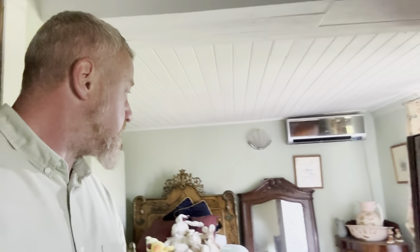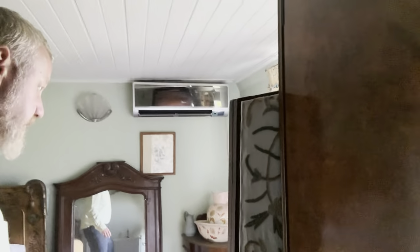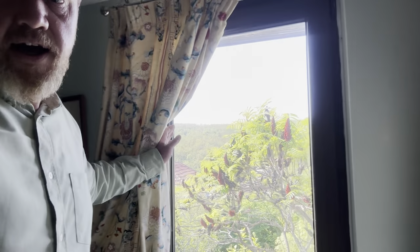Aircon up here, nice touch. Very nice, long, airy room. It's really nice and bright in here. We've got beautiful views over the countryside. You can see a bit of forest out of there. Nice. So that was bedroom three.